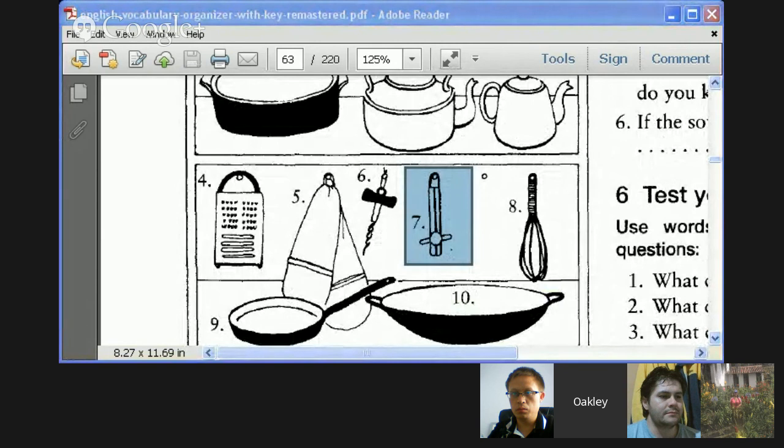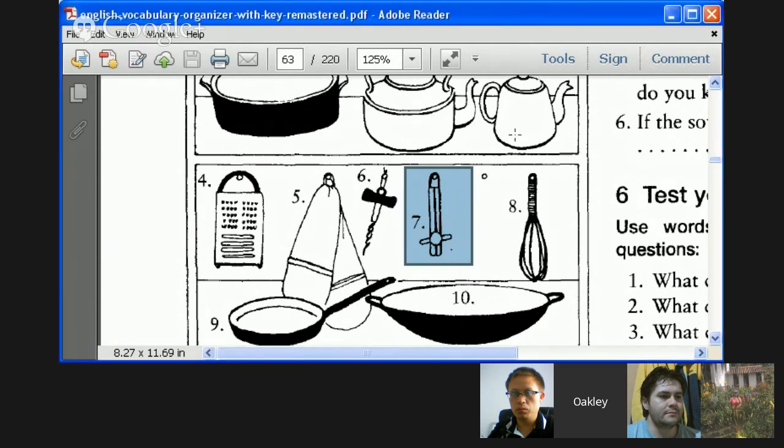Of course, British use the word tin, and Americans always say can. So British say tin opener. Americans say can opener. It's a can opener, of course. Tin opener, can opener, same thing.